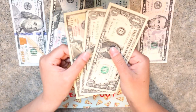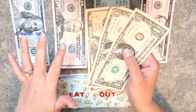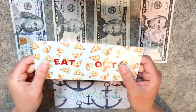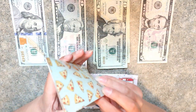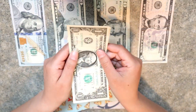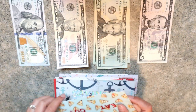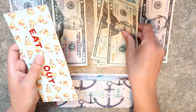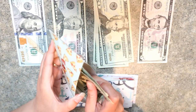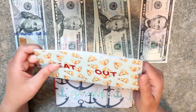And then this money will go into my savings envelope when we get to that envelope, and I'm just going to set it aside for now. So the next one is my eat out, and this actually has extra money in it also. It has $6, and that is going to go into my savings envelope also, so I'm going to again set that to the side over here. And then we're going to restart this week with $40, and that's going to go back into here for this week. And that envelope is filled.